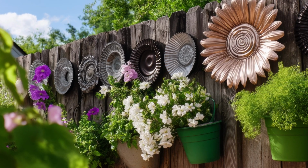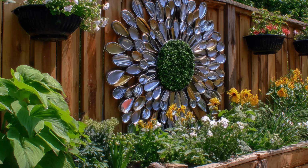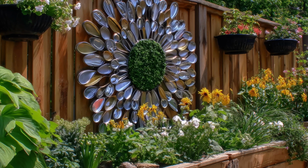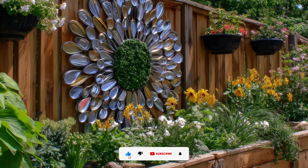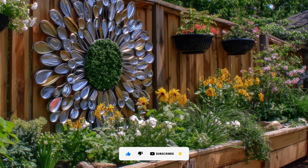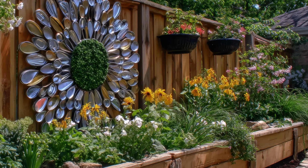At the center of the sunburst, a larger lid or flattened tin base acts as the core, anchoring the piece with a bold metallic presence. From this center, the smaller lids extend outward in radiating lines, their sizes and placements mimicking the organic yet structured flow of a real sunburst.